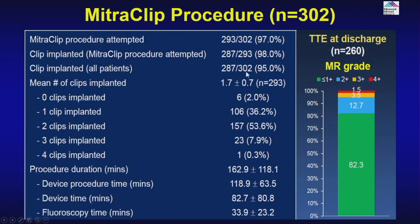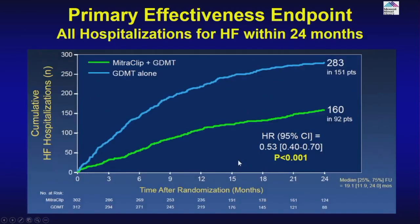So the clip procedure, if you see, was successful, 97% successful clip. And also if you see here, more than 95% of the patient had less than 2+ MR when the clip was placed. And the number of clips, if you see, 1 clip, or majority of them got 2 clips. 1 patient got 4 clips.